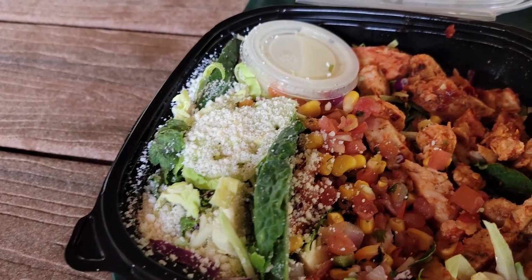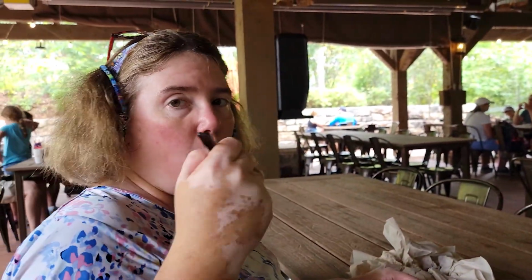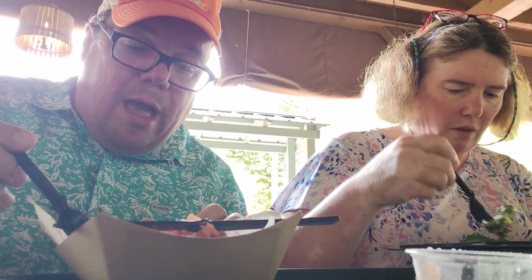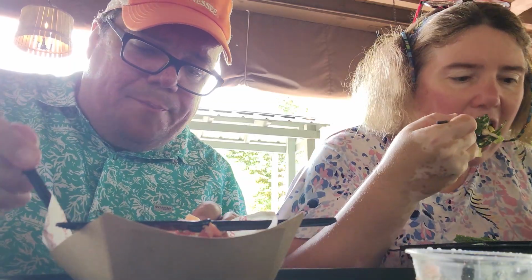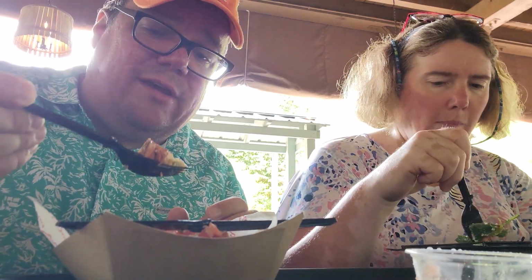Got a little bit of salad off to the side. Some salad dressing there. Take a bite of the chicken. Oh yeah. You like it? I like it. I like the sauce they put on it. It's a little spicy, but not real bad. Yeah, it's really good all the way around. I don't know how many calories this is.